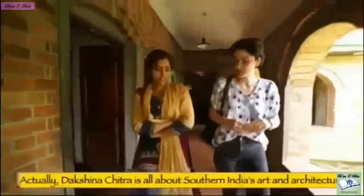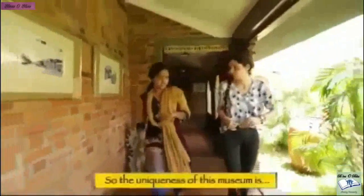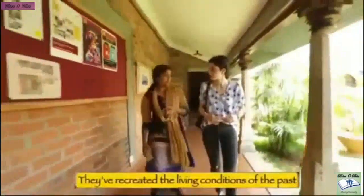So what are we going to see today at Dakshina Kshetra? Actually, Dakshina Kshetra is all about southern India's art and architecture. Right. So the uniqueness of this museum is they recreated the living conditions of the past.